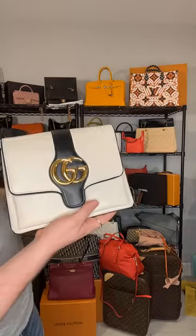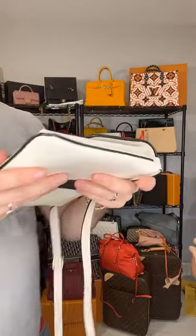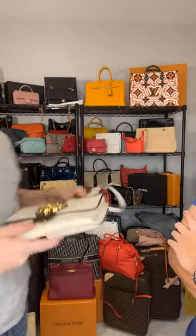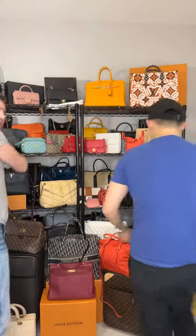Adjustable strap, beautiful condition. I like this black and white design for this one. It's very nice and unique. Okay, I'm going to skip this. I think she's not here. She left.